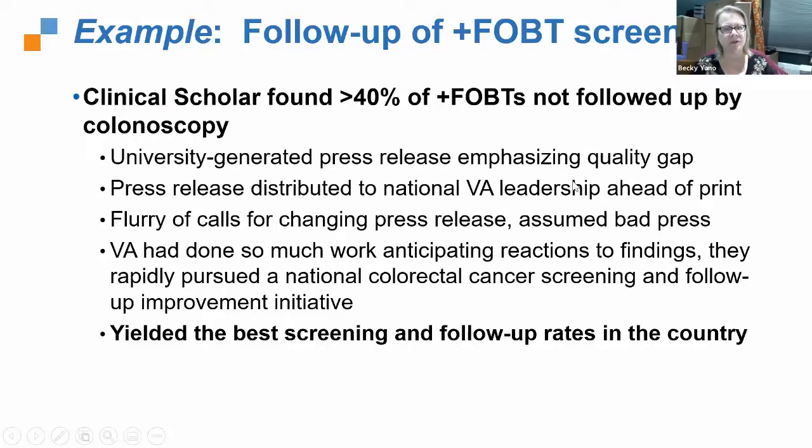And as a university-based clinical scholar doing VA work, the university generated a press release emphasizing that quality gap, which was quite substantial. And to be appropriate, we submitted that press release to the National VA leadership ahead of the print of the manuscript that was reporting these results. And I can tell you quite literally, I had a flurry of calls all the way up from 11 or 12 at night from our VA network director asking about what was going on with this study.